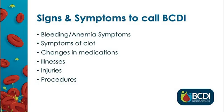Changes in medication. So if a person's on a blood thinner, we want to know any changes in medication. Like I said, with the direct oral anticoagulants, we don't usually have any issues with interactions, but certainly you can. And so we usually just say, call us with any changes and we'll let you know if there's an issue. Illnesses don't usually affect Eliquis and Xarelto unless you can't take it because you're vomiting, right? But with warfarin or Coumadin, it can influence it. And so we usually just say, call us with any illnesses and we'll let you know if you need to do anything different.